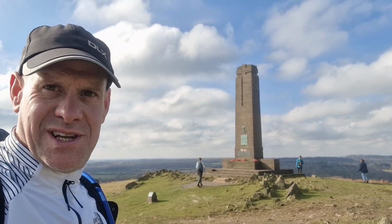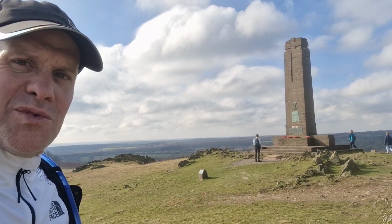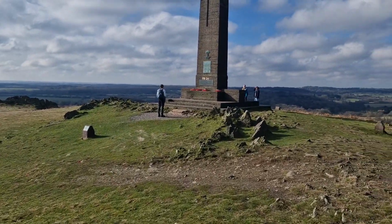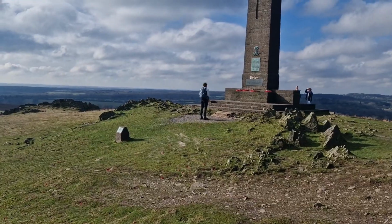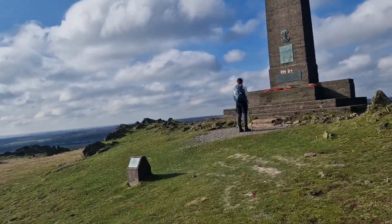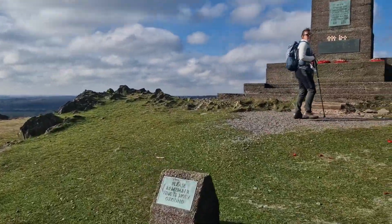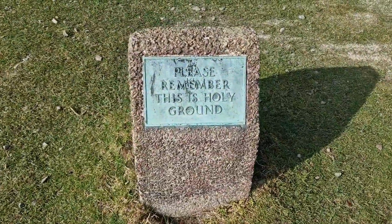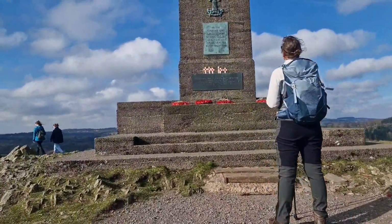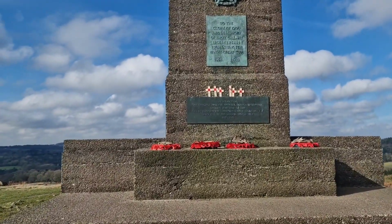So we've just left from John's Tower through the little wood, come across this other memorial. I'm going to take you over to have a look, see what it says. You can see poppy wreaths laid, suggesting it's some kind of war monument. Please remember, this is holy ground, okay? To the glory of God and in memory of those gallant Leicestershire yeomen.